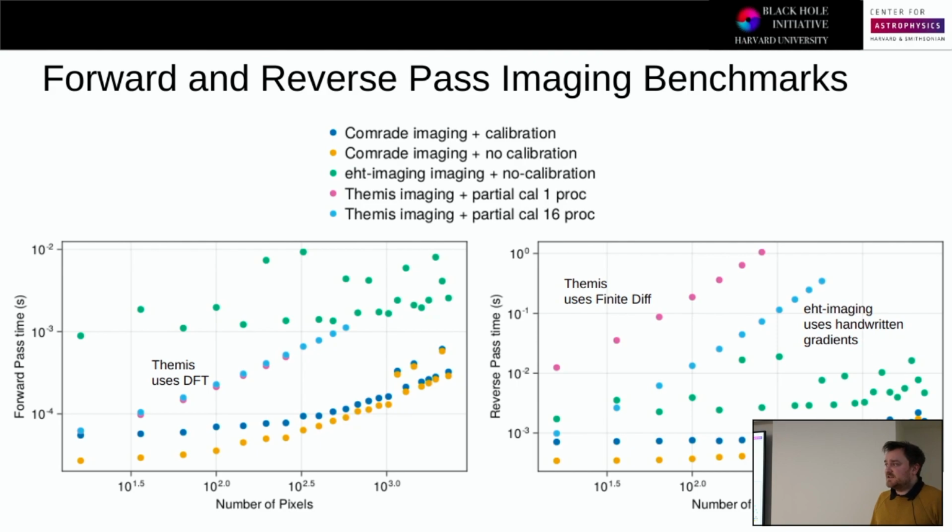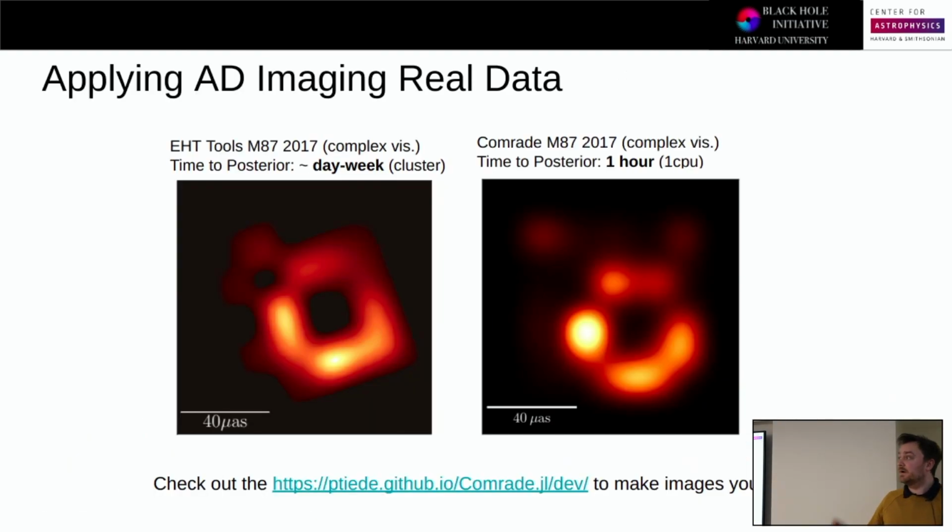EHT imaging just has massive Python overhead, so RIP. Themis on the gradients, you can see it's really struggling again. Finite difference, RIP. EHT imaging does pretty well here because the gradients are really, really simple. But we still win here by a bit. So this was pretty good.